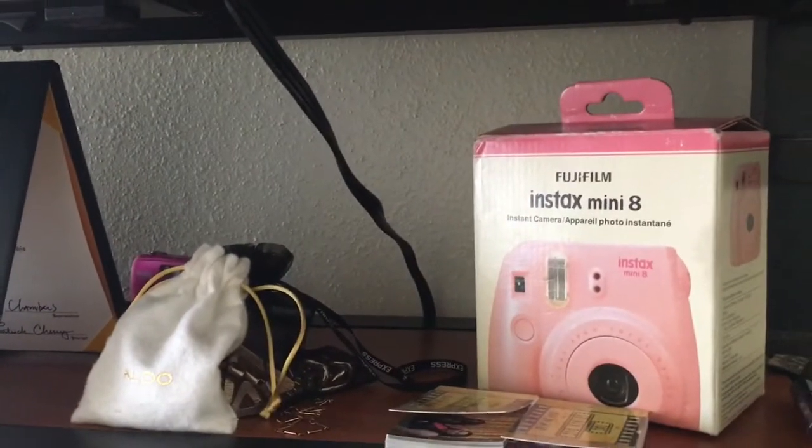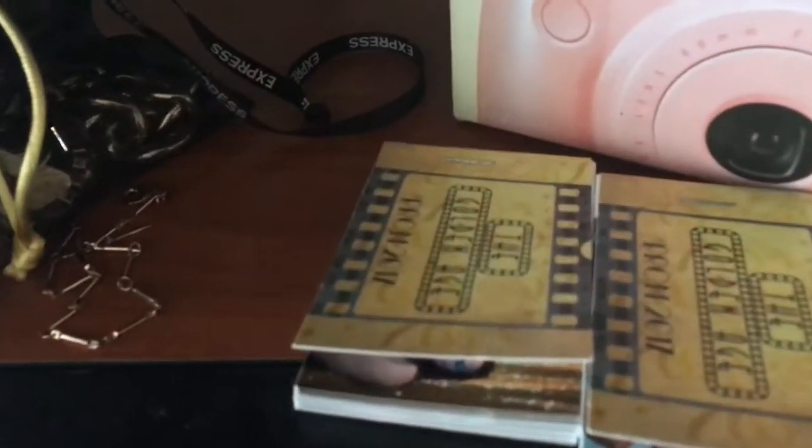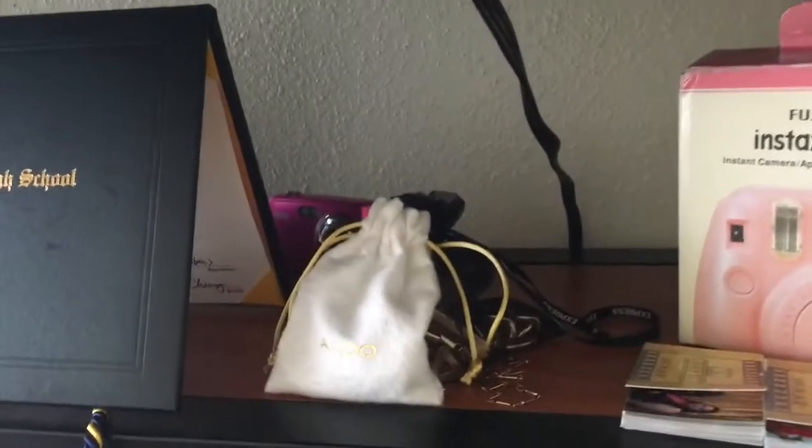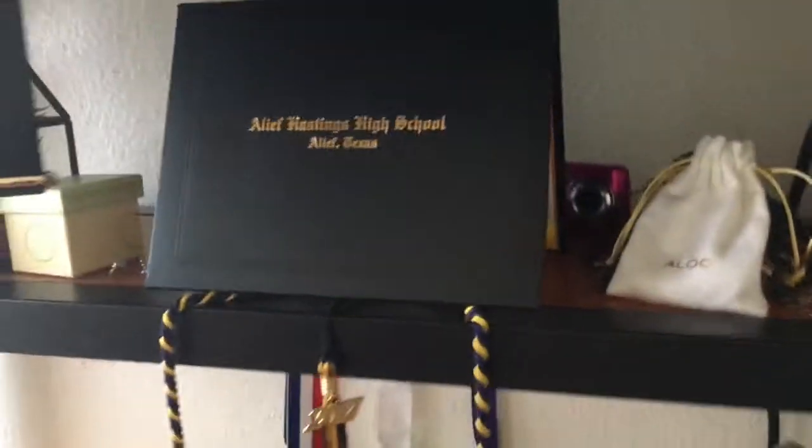On this next shelf, I have my Instax camera. I have these little books that I got for prom. And then I have some jewelry. This is the little bag that I keep some of my earrings in. I have some necklaces in there, an old camera. I have my diploma hanging.